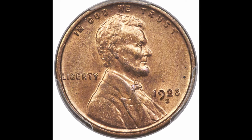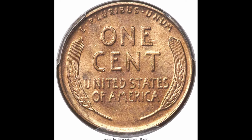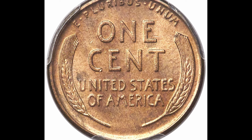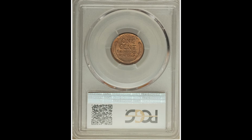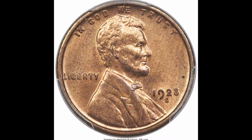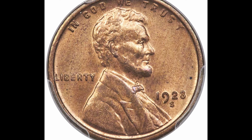Now, this example sold for $43,200, which is an insane amount of money for this coin. It is a 1923-S for San Francisco. PCGS graded this coin at a Mint State 65. So that's really, really high for this specific coin. Do keep in mind that these coins weigh 3.11 grams and have a metal composition of 95% copper, 5% tin and zinc. So this coin sold on May 3rd of 2023.